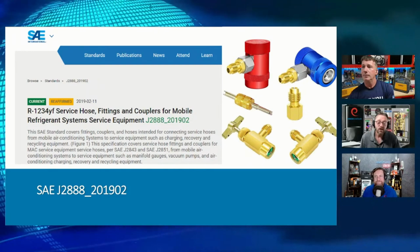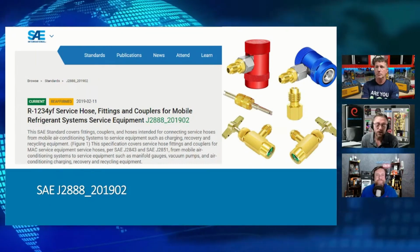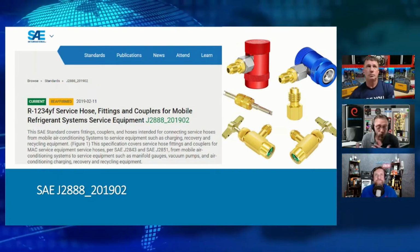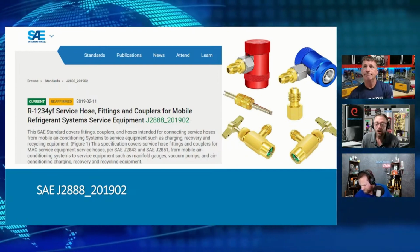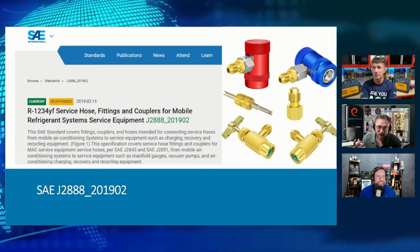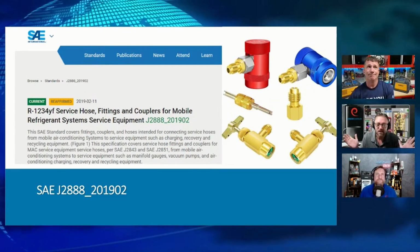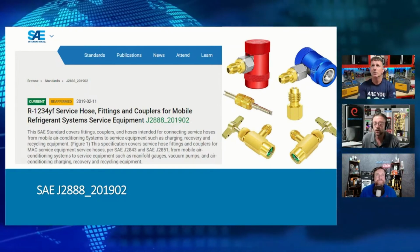So just to throw this out there, the temperatures, the pressures, the oils, the things that we're going to see in 32 and 454B systems moving forward are almost identical, within 3% of the 410A that we're using right now. So the ratings for hoses as far as pressures, and the oils and the gauges as far as pressures, it's almost the same thing as we have right now. Within 3% is my roundabout. Absolutely. So from that aspect, there's no difference.